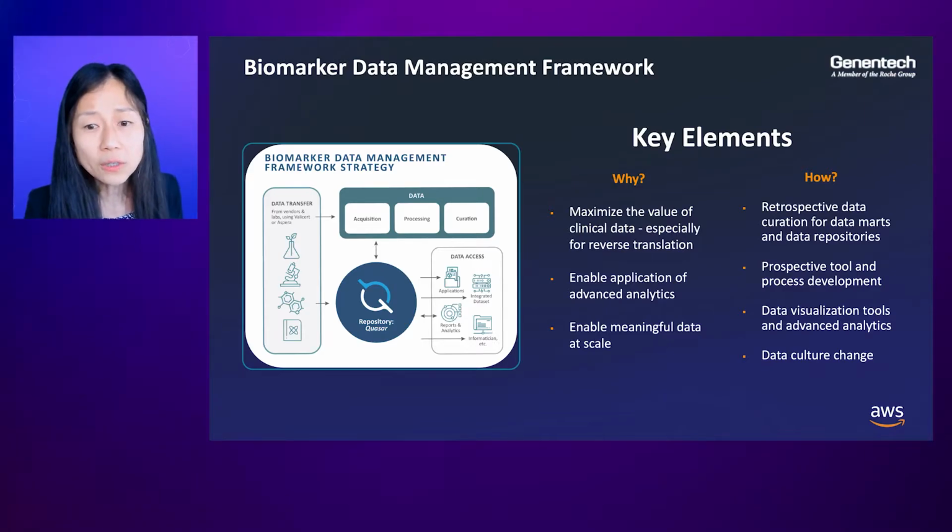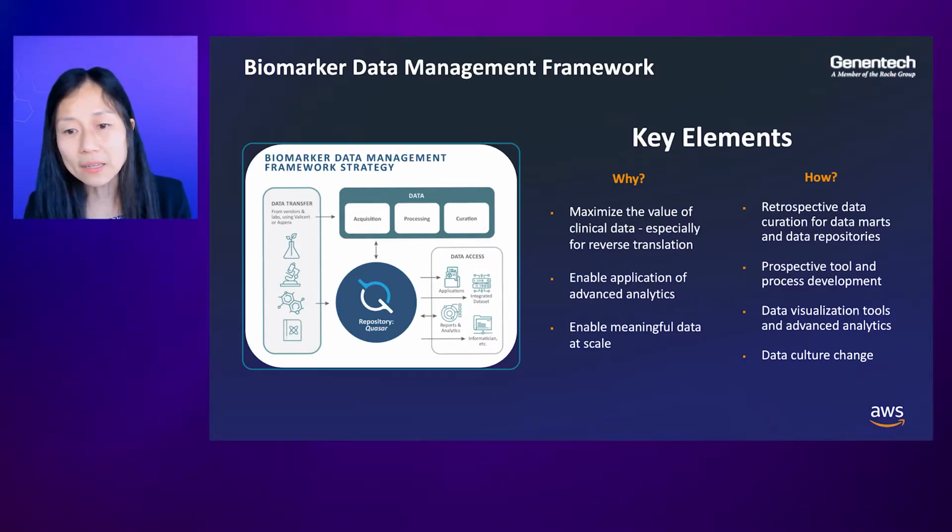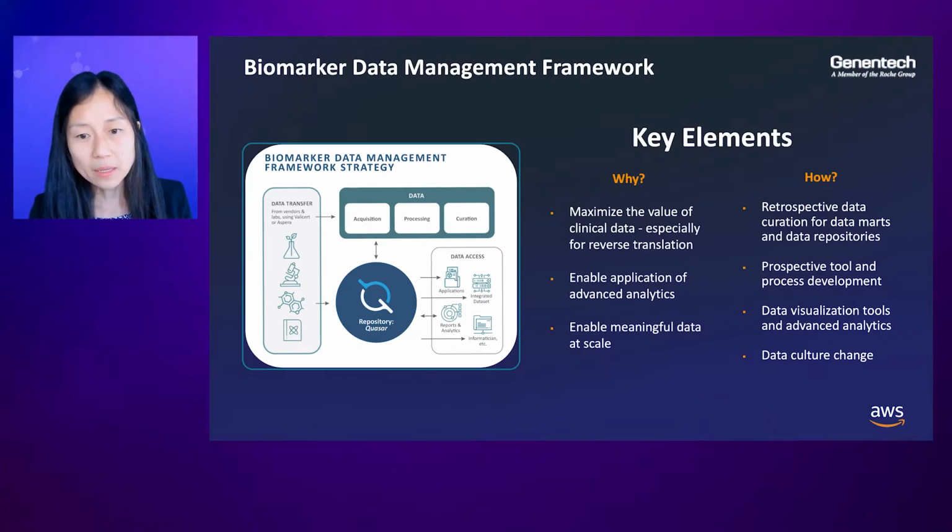So we executed on this strategy by retrospectively curating existing data for data marts and data repository. Then we prospectively developed tools and processes and refine along the way based on the learnings. We also built data visualization tools and advanced analytics. But most importantly, we changed the way that people view data.